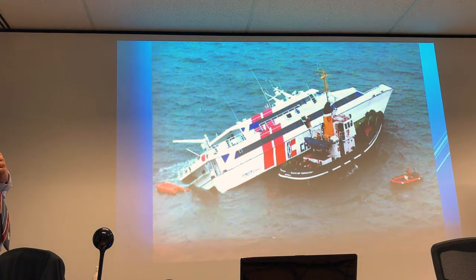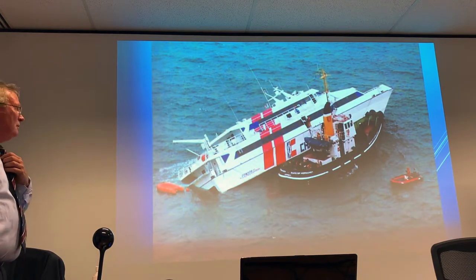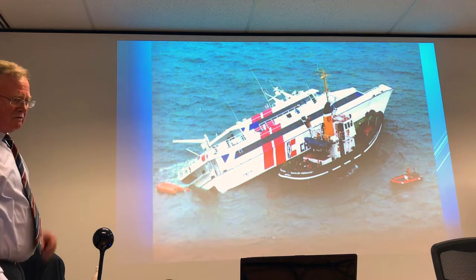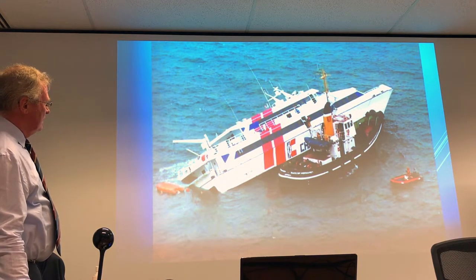This is the Sam Mallow vessel after its raking damage incident. As you can see, it's at quite an extreme attitude. Some of the situations that passengers got into in getting off that vessel were actually quite extreme and way beyond what was envisaged in the HSC code.